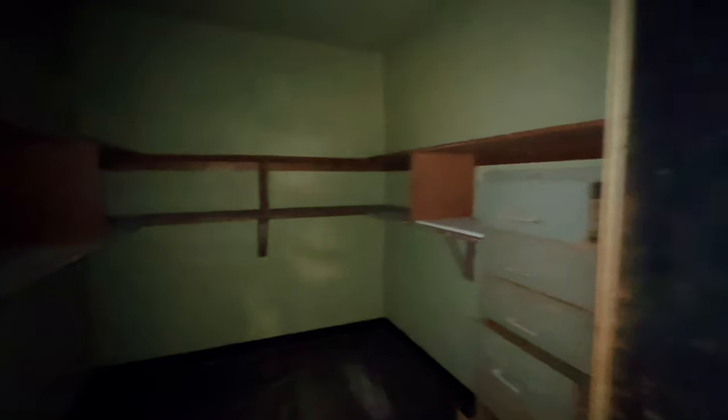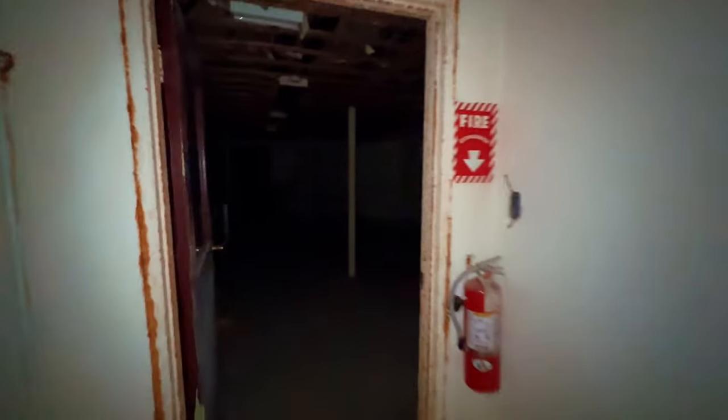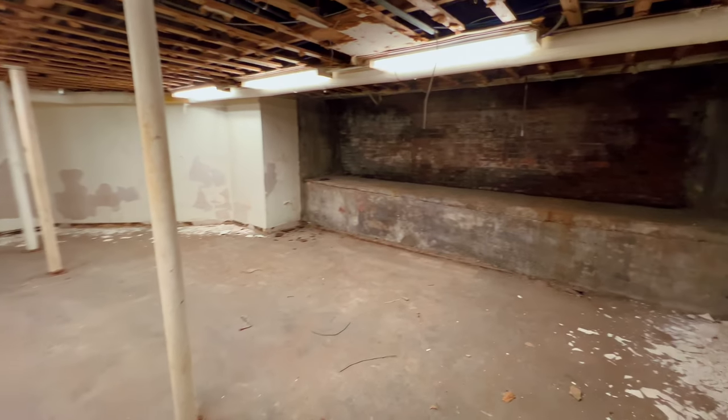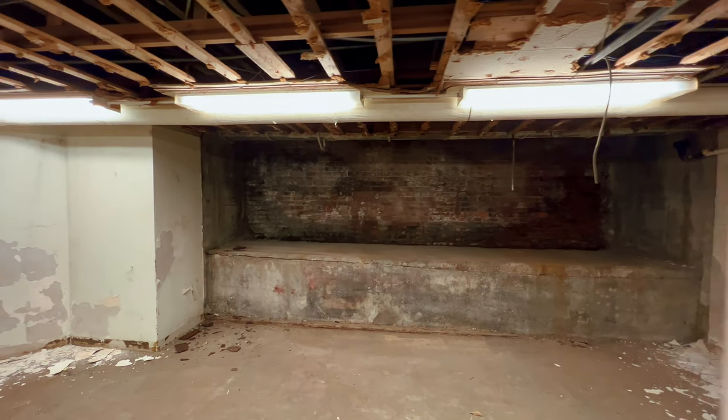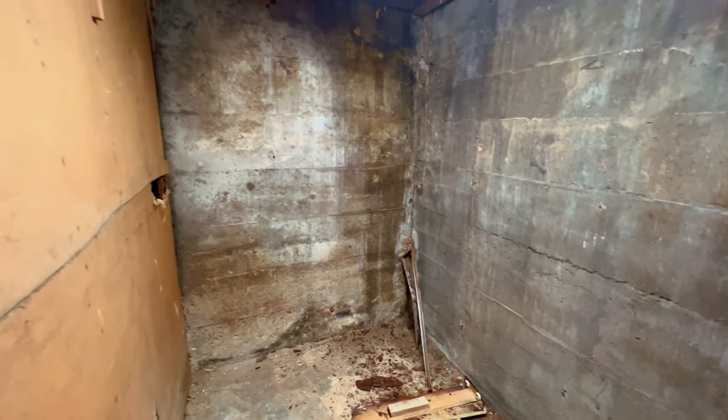It's probably like the furnace area. This is pretty cool. Dad, what's... Oh, that scared the crap out of me. Dad, look at this. This door is cool. Wow. Nothing here.